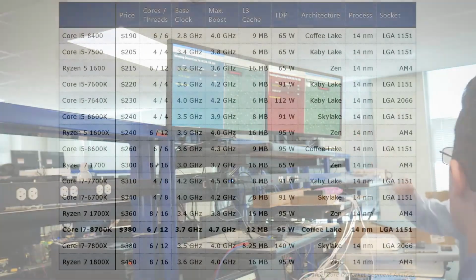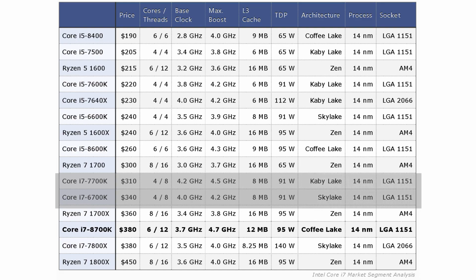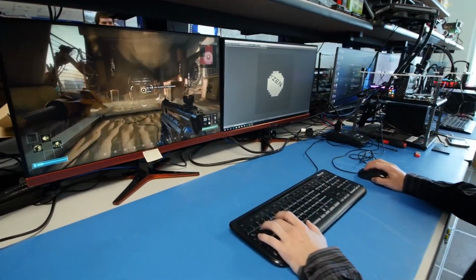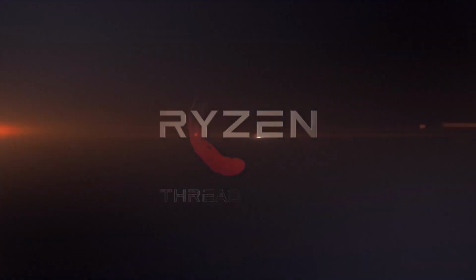To counter AMD's comeback, Intel was forced to terminate the i7 4-core 8-thread lineup and promoted for the first time i7 processors with 6 cores 12 threads for $380, aiming exclusively at the mainstream desktop market. And with that, AMD forced Intel to react, changing a CPU market that had been stale for years, liberating PC users from the dark ages of Intel's high-end 4-core processors.